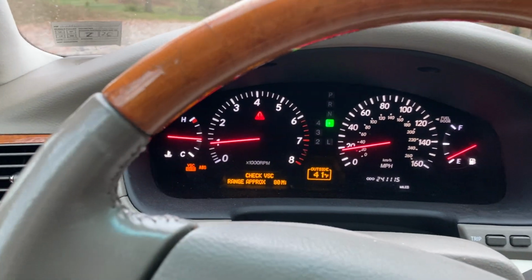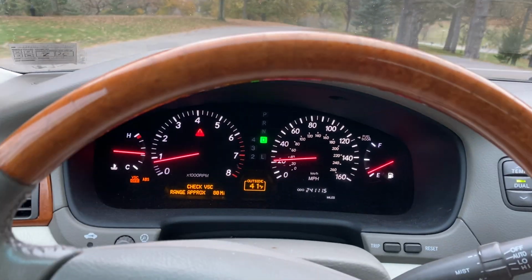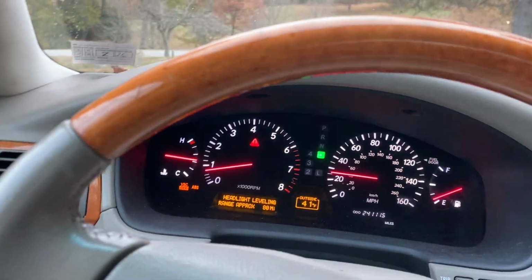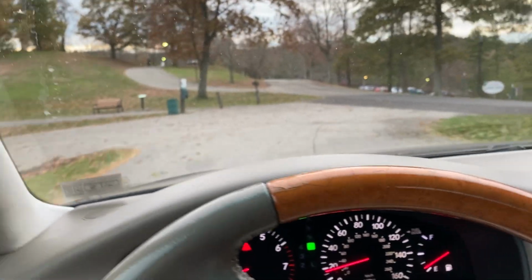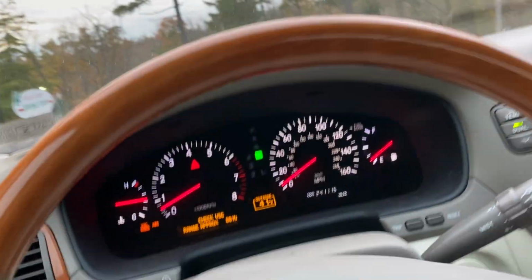But yeah, that big red triangle with the exclamation point comes up probably because of the VSC. The other error that it has is the headlight leveling error. I haven't looked into that yet. Not sure what is causing that. But yeah, it runs and shifts great.